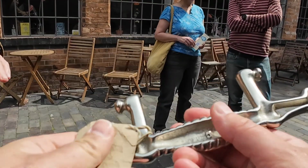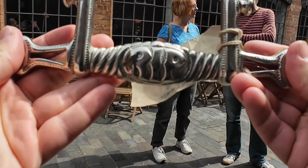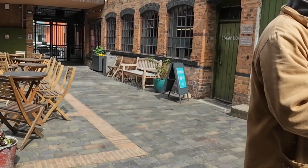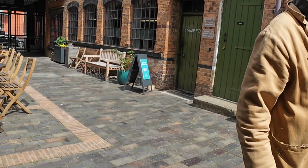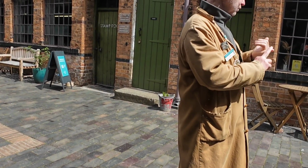You then take your handles over to the electroplating shop. Have you seen that being done? Where you change the colour of metal using electricity. It was done in that room there. There are two lines of tanks. One was for the bright brass finish, and the other one for the bright nickel finish.